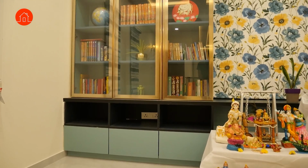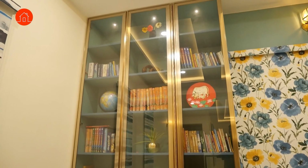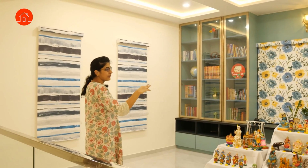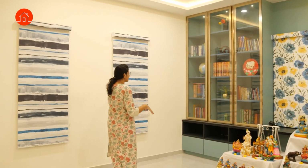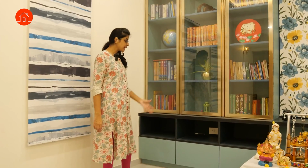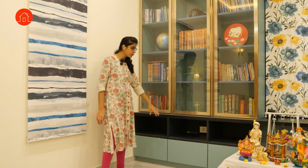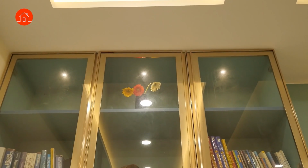We have used a combination of two blues, again the light and dark versions. The dark version being only for the open shelves, and the lighter versions being used only in the internal areas and the bottom areas. Now the bottom areas are basically push down shelves where you can put your yoga mats and just access them as required, and the above areas are glass shelves.